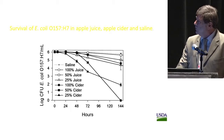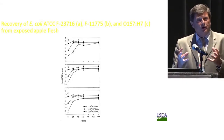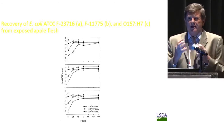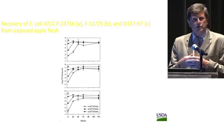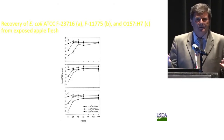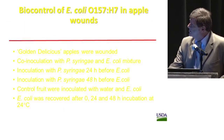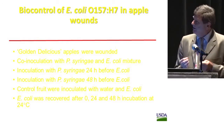So the next question was, can E. coli grow in the wounds of apple, similarly to our biocontrol agent? Because this was against the general belief that the pH of apple is too low for bacteria to grow. And well, most of the pathogens on apples are fungi. So in this case, we used three different strains, the pathogenic strain and two surrogate strains, because we knew that we cannot always use pathogenic strains for all experiments.